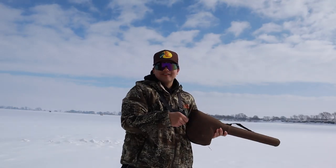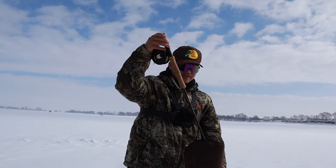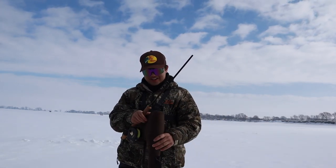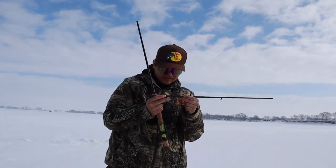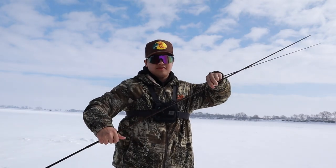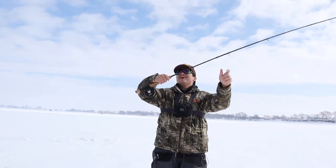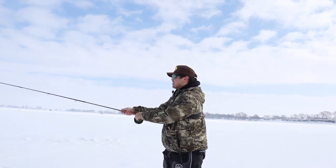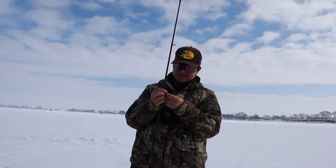Last time we were out here, I gave the old fly rod a go, kind of like a dead stick. We're back. We're gonna try it again. Oh, fly rod out. Good God. Oh. There we go. The good old 9'8" weight. Yeah, pike line on it. The toothy critter line, I should say.